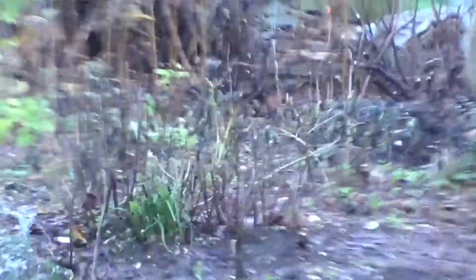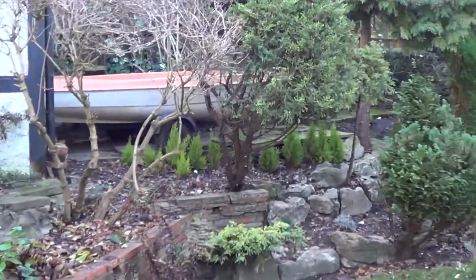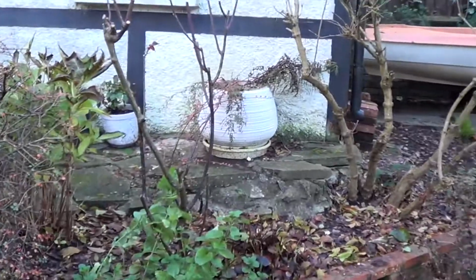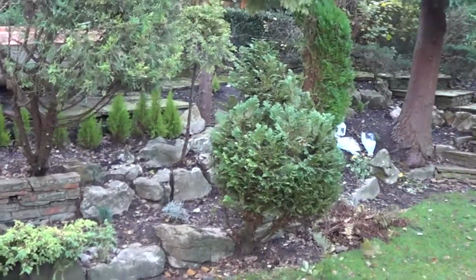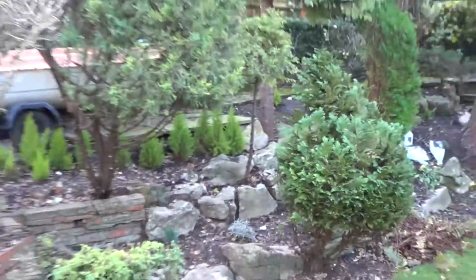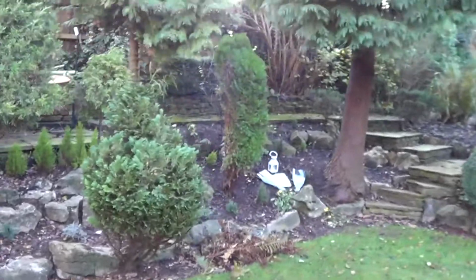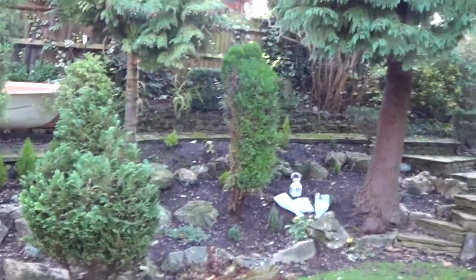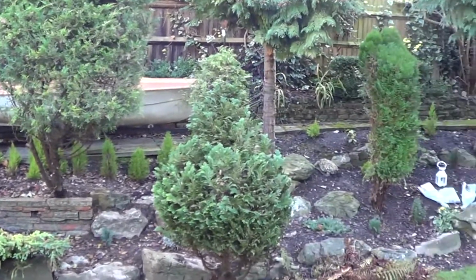There's some just in there, and over the left here there are some in there. Everything just looks such a mess with all the fallen leaves. I did quite a lot here. It's all been cleared this year. That was just a dense clump of conifers.